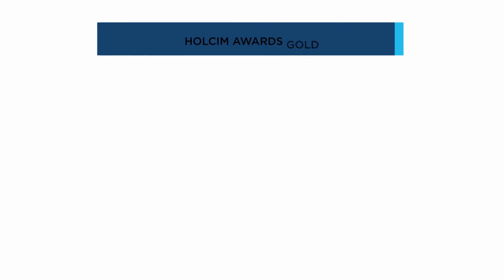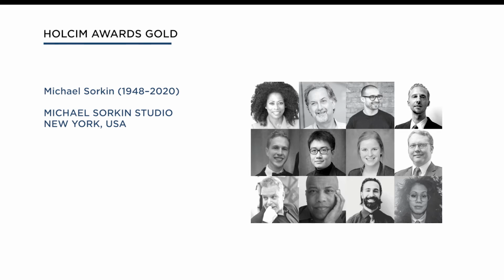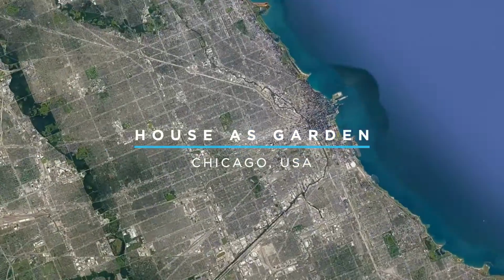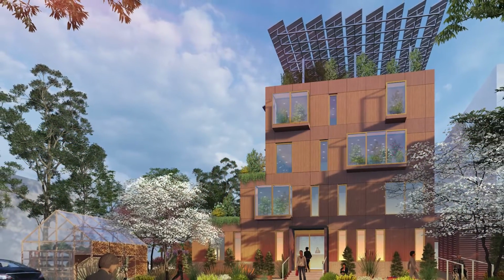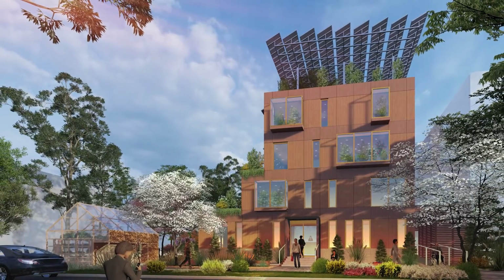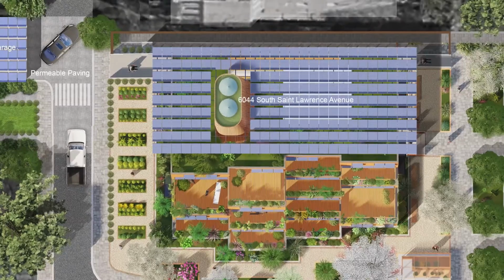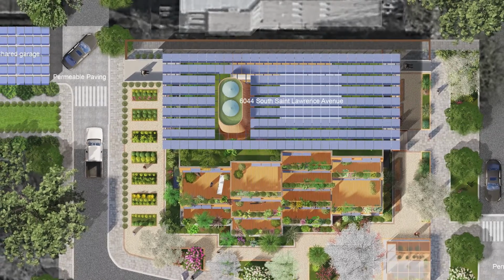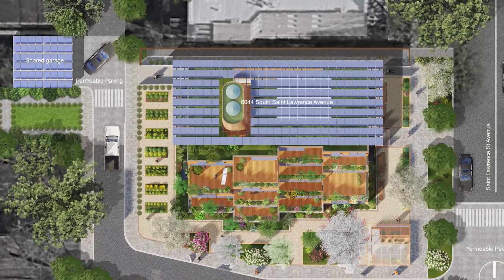And the Holcim Awards Gold, North America, goes to Michael Sorkin Studio in New York for House as Garden, a self-sustaining and collaborative neighborhood project in Chicago. Sustainability is often seen as an exclusive privilege of the well-to-do. This project changes that perception. In collaboration with the nonprofit organization Blacks in Green, a sustainable residential building is placed into an afflicted urban neighborhood. As a prototype, it shows how community can be regained and sustained by applying rational and appropriate technologies, self-reliant systems, and a spirit of sharing.